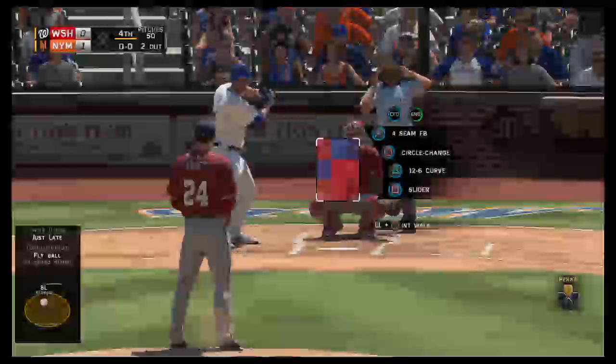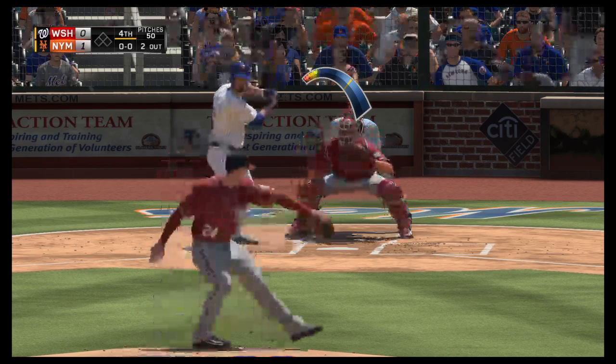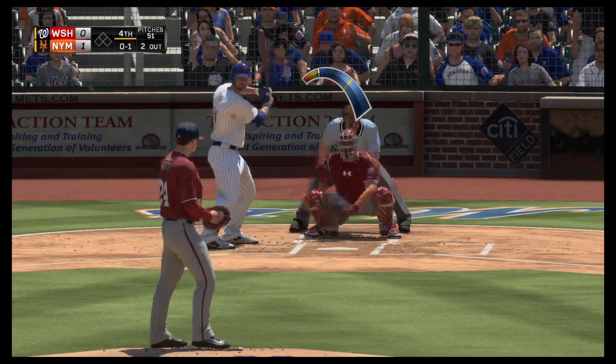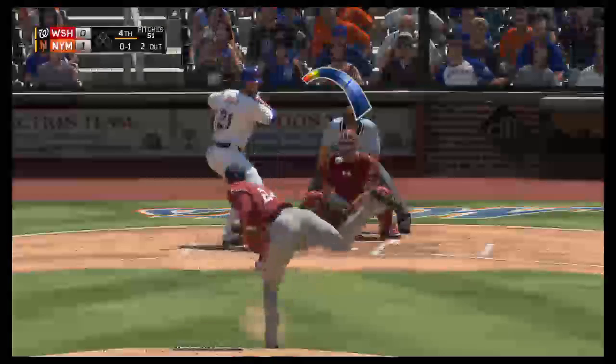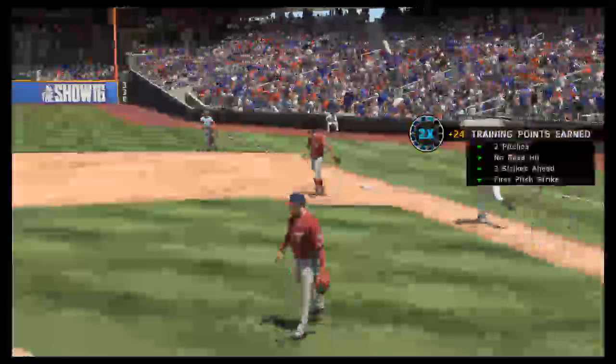Digging in now, Lucas Duda. He'll look to bounce back after striking out his last time up. Yep, they sent him packing last time, so maybe they have a pretty good idea of how to attack him again right here. Sliced hard on the ground. Gloved by Murphy. Throw in time, and the side is retired.